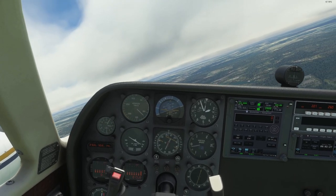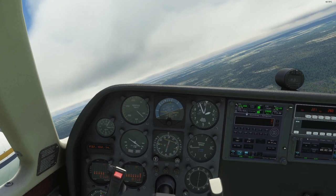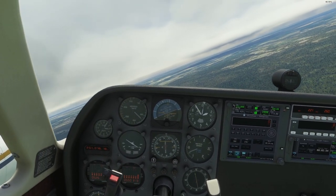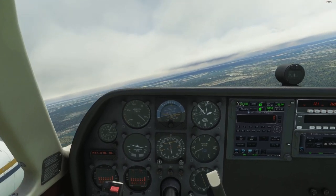Stennis International traffic, Oscar Kilo Golf Charlie Romeo on NDB approach 18, about 10 miles out. We'll be doing straight in for runway 18. Stennis.